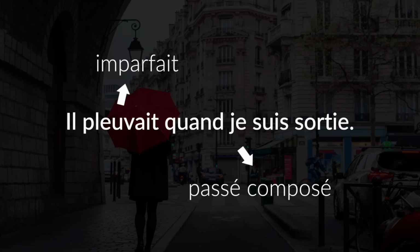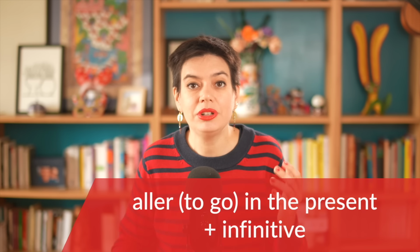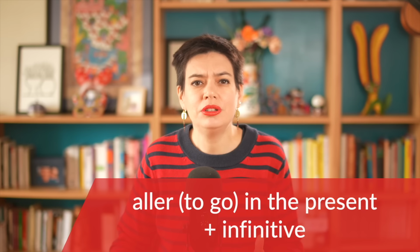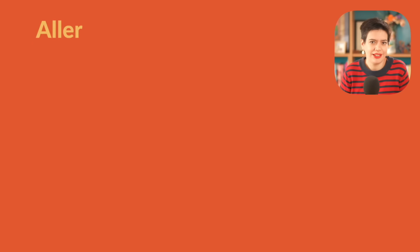And for the future, well, there is an official real future tense, but in everyday French we often use what we call the near future. That is much simpler. It's aller, to go, in the present, and then we add the infinitive. It literally means I am going to. You need to learn one last irregular verb, yes? That's aller. Aller is the key to the tense of the near future.